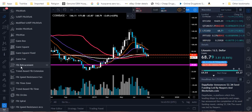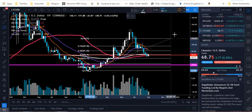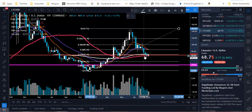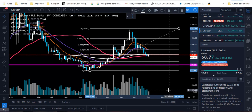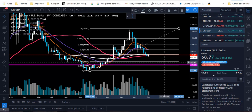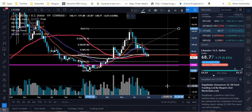Then the last thing I'll show you is our Fibonacci. With our Fibonacci, we have broken down through that 0.618. Now it's $70, so that is acting as overhead resistance as well, and you do want to factor that in. The next stop would be that 0.786, guys, and that's also with a lot of support area over here, and that's going to be down around that $50. So we're in this key sticky spot for Litecoin right now, guys, and we just really have to wait and let the market tell us what it's going to do.